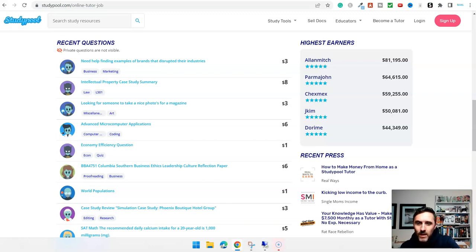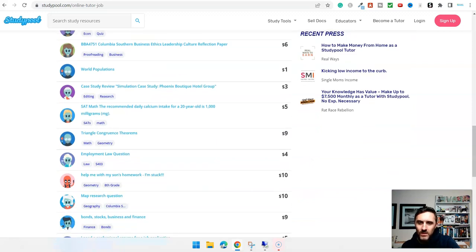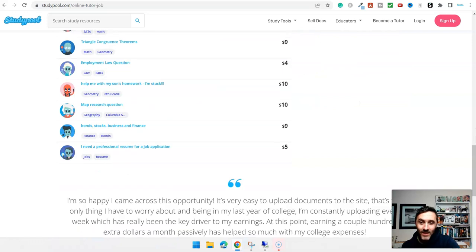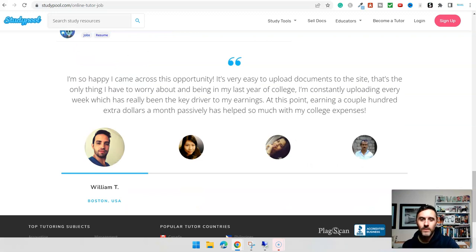And then we've got some on here, microcomputer applications. If microcomputer applications are your thing, you can answer this and earn $6. And we've got lots more on here. So maths questions, I don't even know what that is. And we've got, look, other questions on here. So people asking questions, and if you've got the knowledge, you can answer it and you can earn money. Pretty straightforward, I think you'll agree.